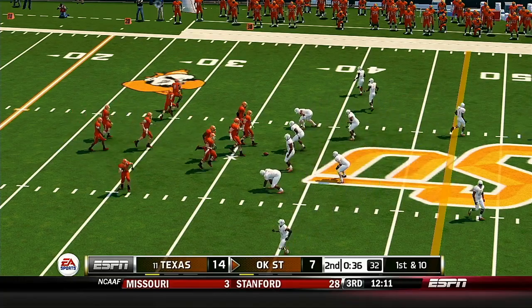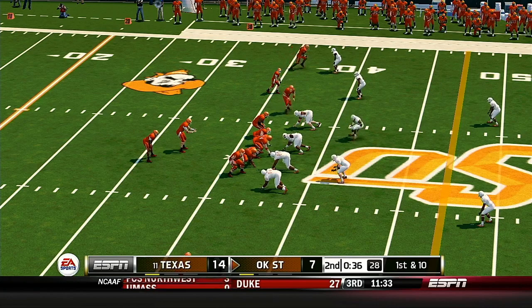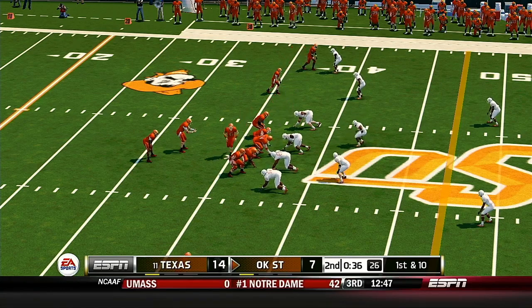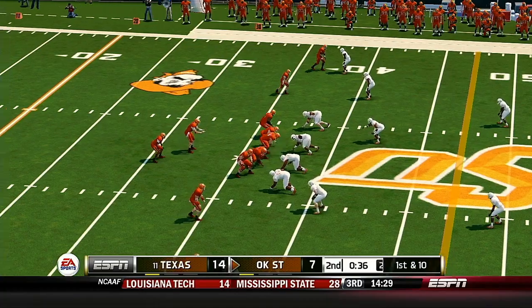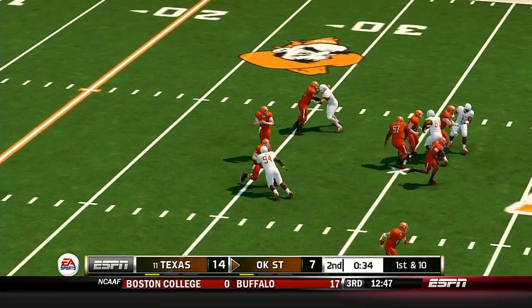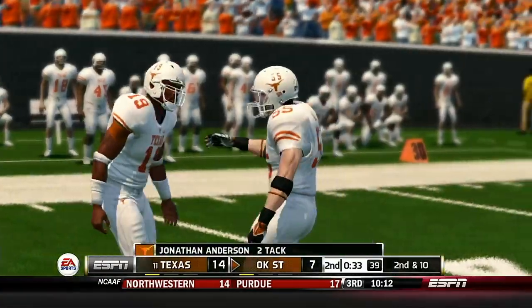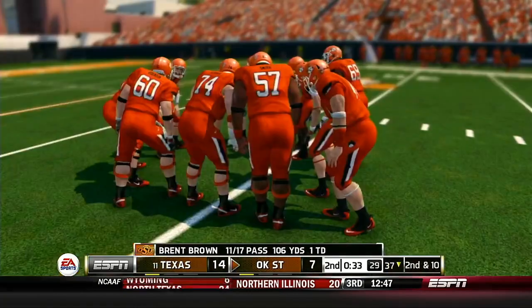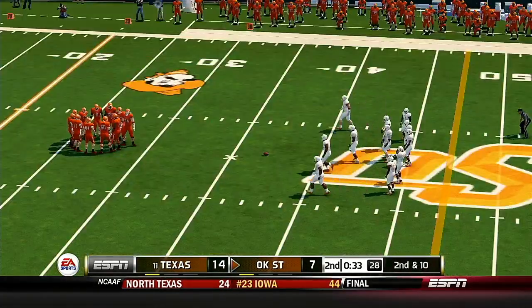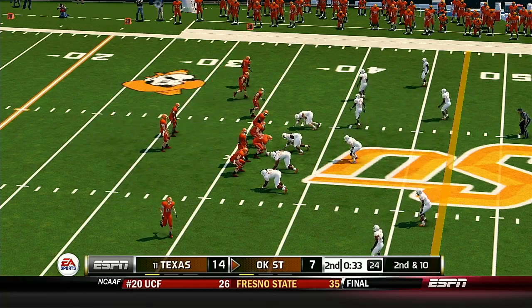Nice protection, a good pass, and even a better catch. He can't ask for much more than that. A quarterback in the gun with 5 receivers. Quick throw to the back, it's incomplete. Running back makes a solid effort, but there was just no chance for him to make a play on that throw. That makes it second and 10 from their own 37-yard line, it's second down.